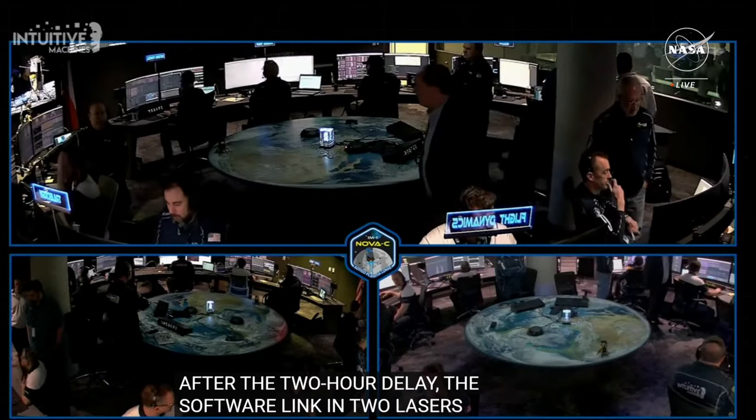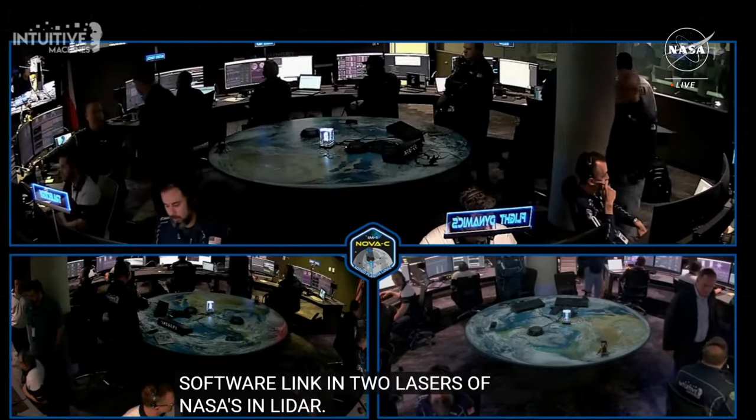Team, we're going to confirm our pointing vector with our antenna for post-landing.